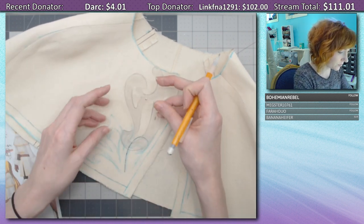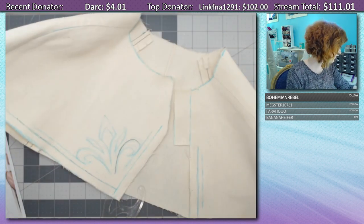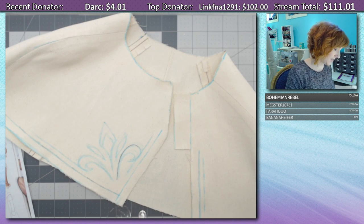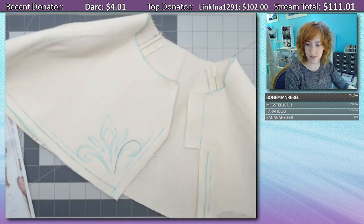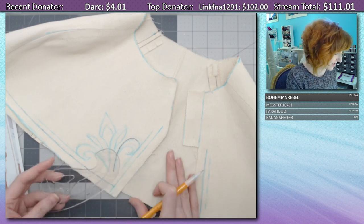So with that in mind, where's my even tinier one? Oh, I guess this is my tiniest one. Is it? I thought I had an even smaller one. I guess not. I haven't learned all my pieces yet. Okay.